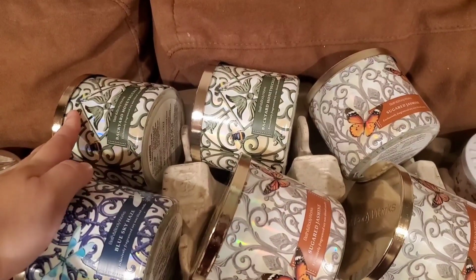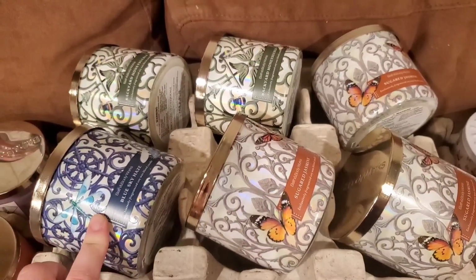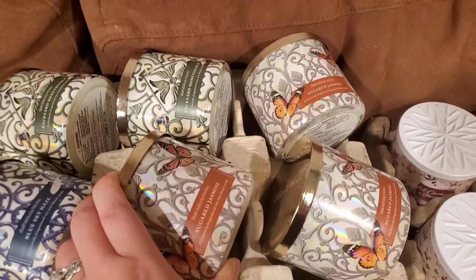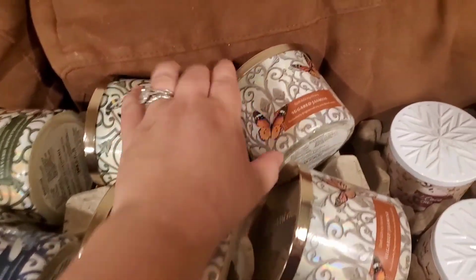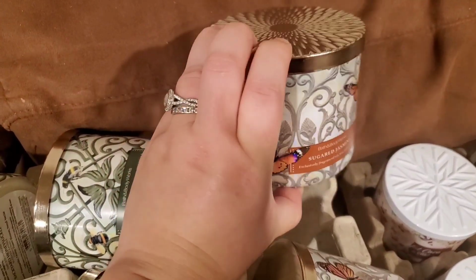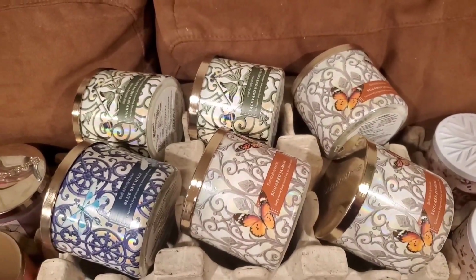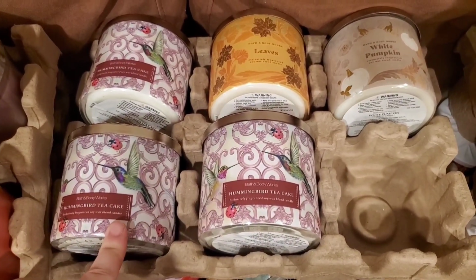More of the spring collection that dropped 75% off. So I did get 2 backyard honeysuckles. I believe those were online. Blue Sky Haze, because my store did not have either of those when they dropped. 3 sugar jasmines, 2 from online that didn't have the special lids, but my store had a bunch, so I grabbed another one with that special lid for 75%. And then from that same collection, I picked up 3 hummingbird tea cakes.